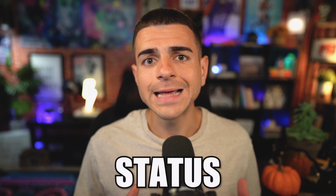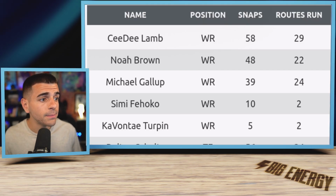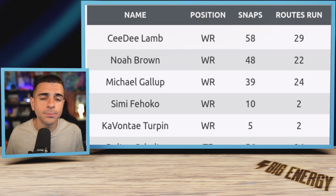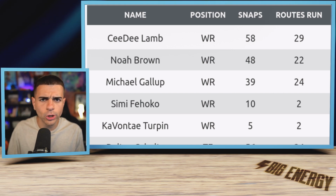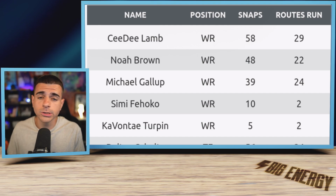So monitor that status on McKenzie and then add this NFC East wide receiver. And that will be Michael Gallup, who returned on Sunday. And in his debut, he immediately became the wide receiver 2 on this team. Now, he didn't play as many snaps as Noah Brown. Brown is a pretty good run blocker, in for a lot more running plays, but Gallup ran more routes than Brown right away the first time playing in like a year.